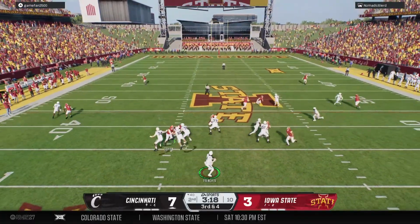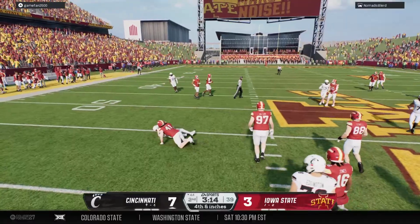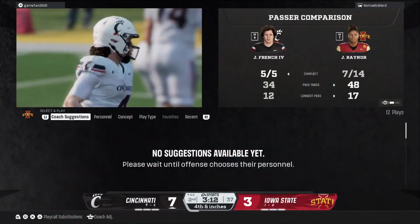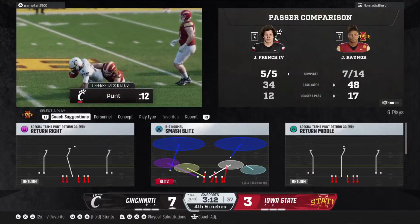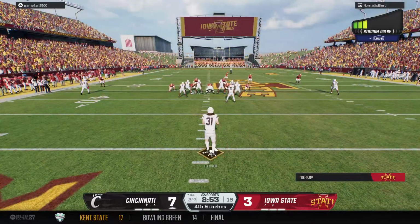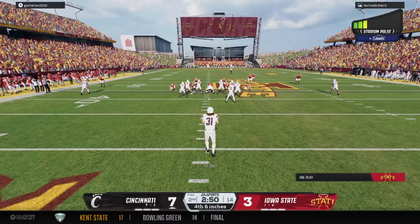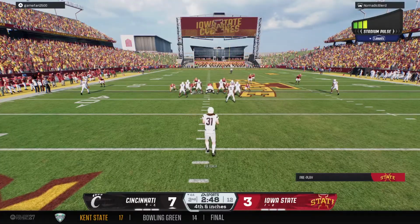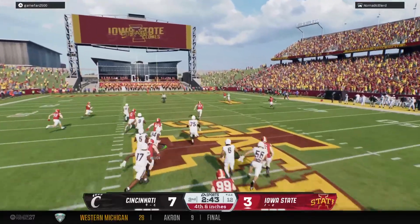Sets his feet, it's French. Throws quickly. They'll make the stop about a yard short of the 1st down. Well, I got to give the defense credit on that. 3rd down, they were almost anticipating some throws to the outside. They took it all away, so they forced the quarterback to go into the middle of the field on the drag route where everybody could converge on the receiver and make the tackle short of the 1st down.